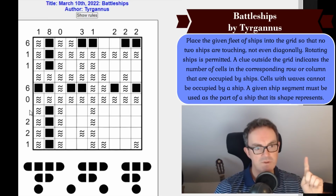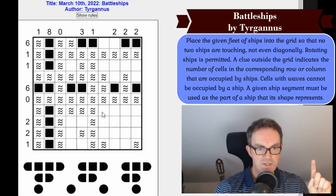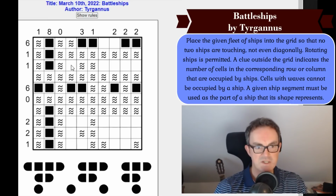Now also look at this row. This row has got a ship segment in, and we knew there was one ship segment to find in the unclued rows, so all of this can now be done, and the same with this row, which is rather cool. And look, in the columns we've got the same thing. We're only missing one ship segment. There it is. So the rest of this column needs to have water in it, and now the whole of this column has to be water. Otherwise we'd have too many ship segments clued. Now that's got to be in to correct the count.